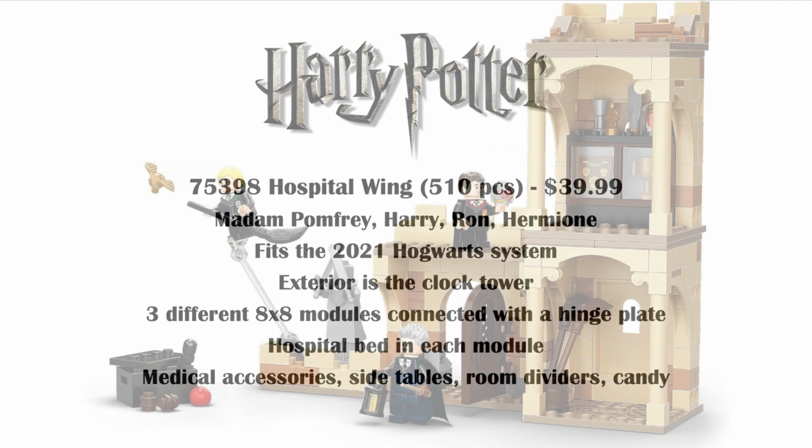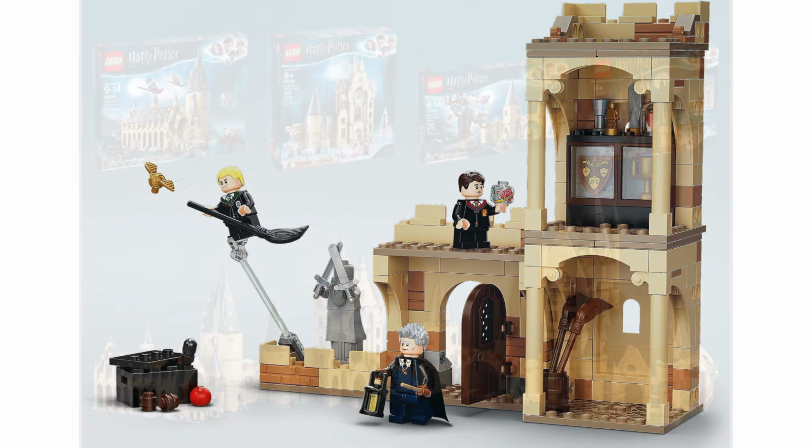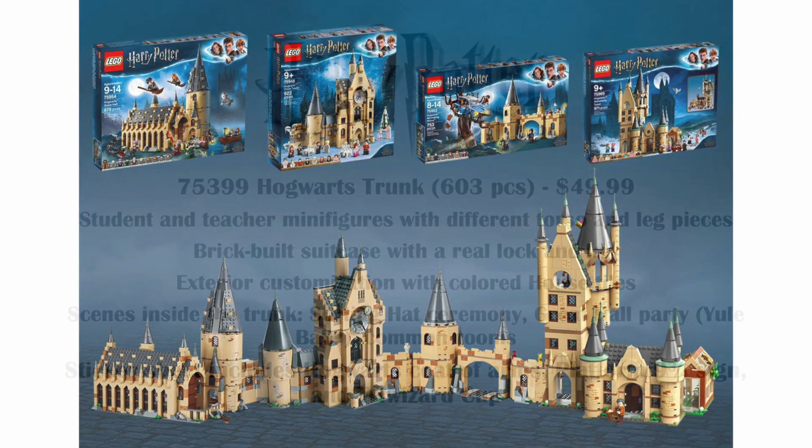So I don't know what's going on here, because 3 8x8 sounds like the size of the first flying lesson set, not a hospital wing. And again, I am really, really annoyed that LEGO's not going back to the gray roofed Hogwarts versions, because I'm still waiting for Deathly Hallows sets. I'm still planning on making a wishlist video about that, because I'm just really not thrilled with these cheapened remakes of the sets from literally 2 years ago.